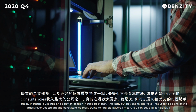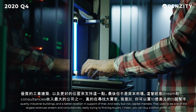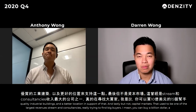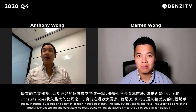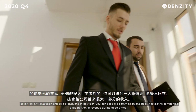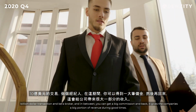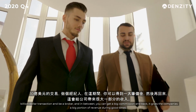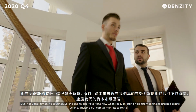And lastly, capital markets, which used to be one of the largest revenue streams in consultancies, really trying to find big buyers. If you can help with a $1 billion transaction as a broker, you can get a big commission in between, and that could give the company a big portion of revenue during good times. But in tougher times, it's tougher.